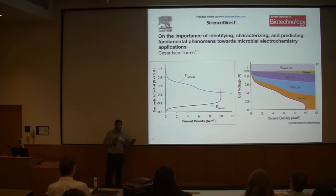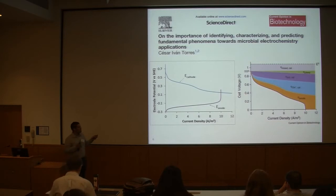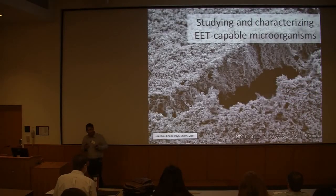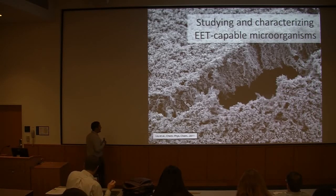But then the next step is, so what is wrong with the cathode? We know that we need to improve the cathode in a certain way. So can we further characterize, go down the rabbit hole in understanding how this cathode performs in order to get better designs and better systems that perform well? In this paper, I mentioned four different things that I think are important in this step of identifying, characterizing, and predicting fundamental phenomena. The first one that I'll talk about today is studying and characterizing EET-capable microorganisms.